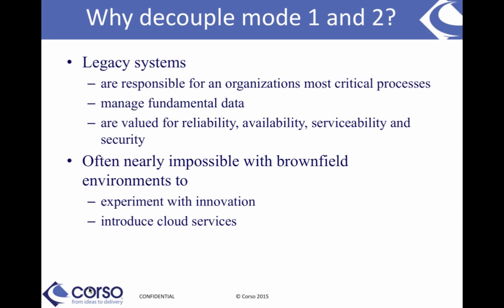So again, certainly if you're a brownfield organization, then you're going to have many legacy systems in there that support your core data. It's very difficult for you to change them. They're managing the fundamental data of the business. And often these have been built over time. They're very much valued for how reliable they are, their availability to the organization, serviceability, you know how to maintain them, and they're secure.